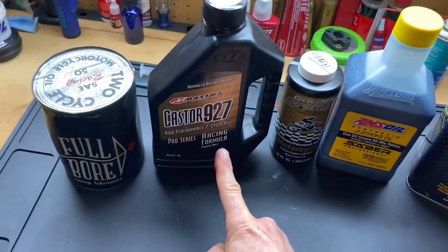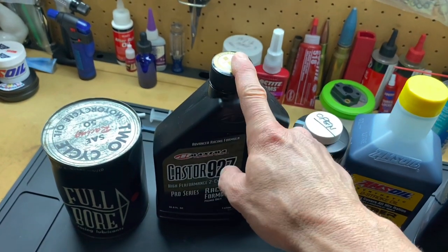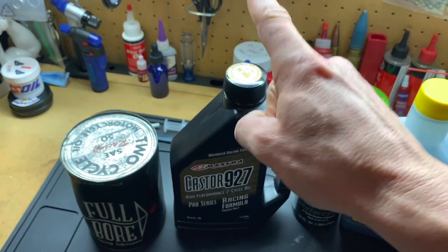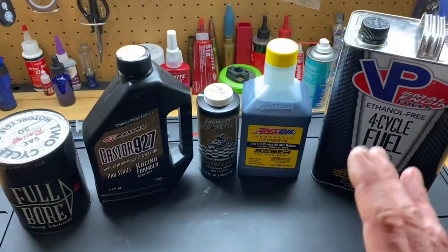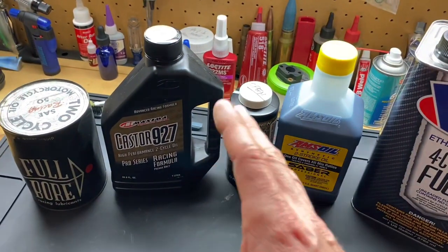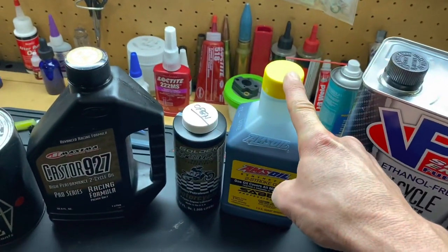Because it's the very best break-in oil that I have been using so far, because it allows the scuffing to happen very early on so that you get a super fast ring seat. That is the key to making all the power you want in a two-stroke. You want to seat that ring as fast as possible. So this right here will do it. Three tanks, then I switch to this.